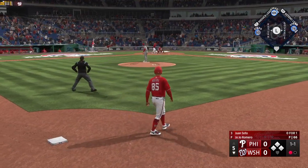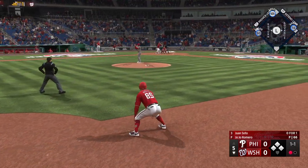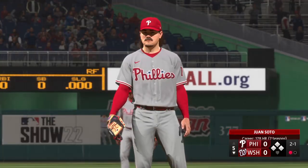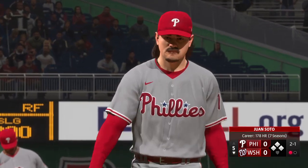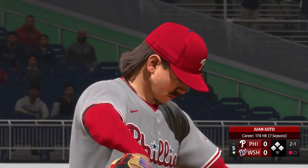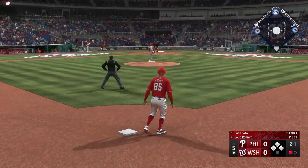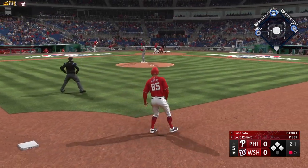Up now for Washington, Juan Soto. Next pitch is downstairs. Well, they've kept him pretty quiet in this series. Still doesn't have a knock. I know you want to get that first knock out of the way. Maybe more will come, but you got to give some credit to the pitching staff. They've had a great plan against him.